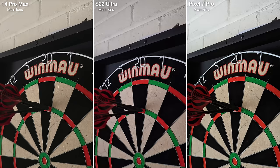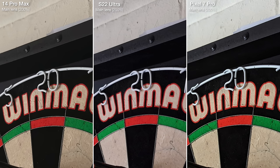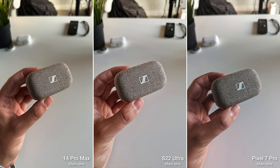Again, here we can see that white balance distribution going left to right of green, pink, and then neutral. This time, the Pixel's processing gives that oversaturated pop of colour, and certainly zooming in, you can see that extra detail captured by the Pixel, and the iPhone even more so, a recurring theme that sets them apart from the Ultra. Sometimes it's the Ultra that has the best white balance though, so the trends do fluctuate.